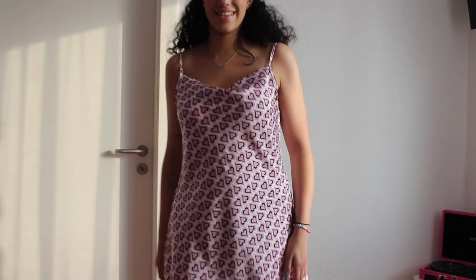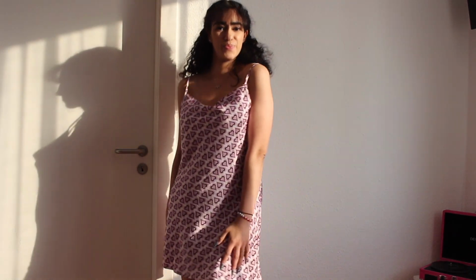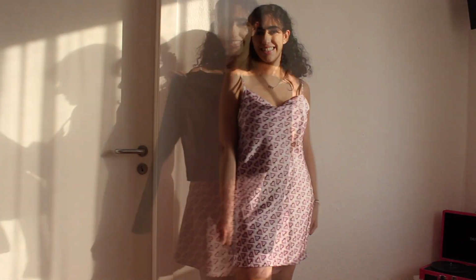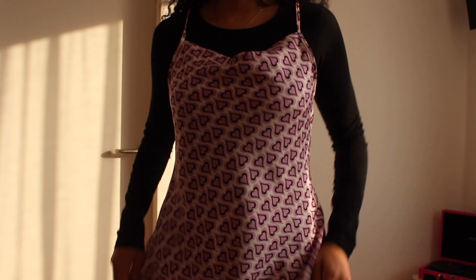Today I'm showing you summer to fall outfit ideas, and we're starting off with this cute little dress. As you can see, it's very open and revealing, so it's not perfect for fall. So we are layering up. I think layering is a great idea for any strapless summer dress that you have.